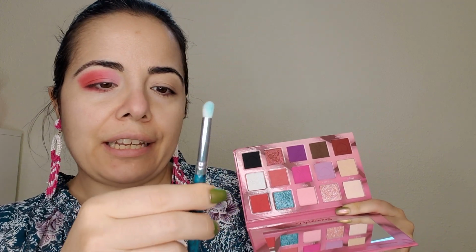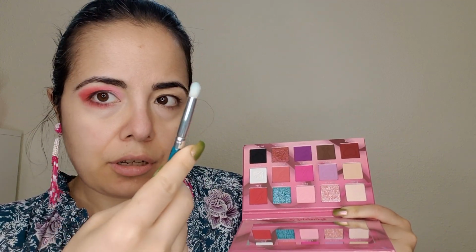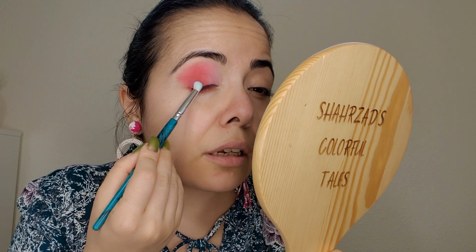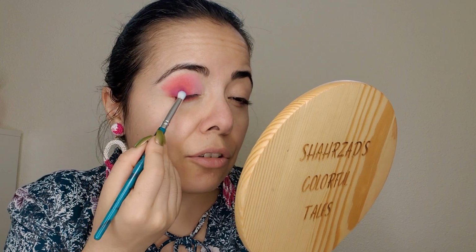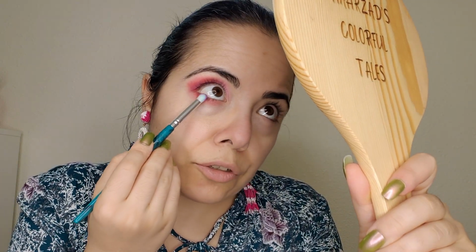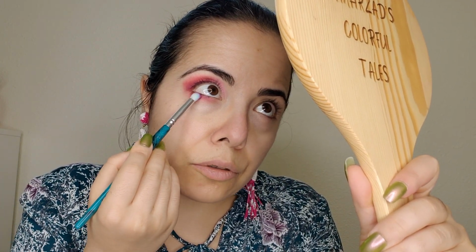And I am going to take a small brush like this. This is a BH brush. I'm going to go into the purple piece. Beautiful purple color. And I'm putting it out here. Not really deepening, but kind of deepening. You can also use the black. I feel like black is a little bit too much. It's gonna really grunge you up and goth up the look. I'm not into that kind of look this minute, so I just want to add a little bit of color, and I'm gonna look up and just draw this against my lower lash line also.